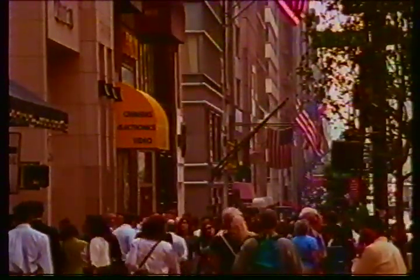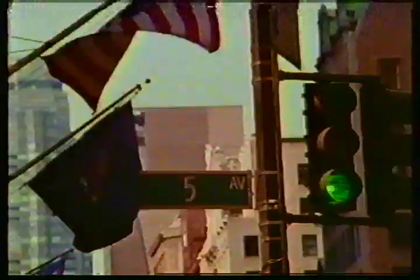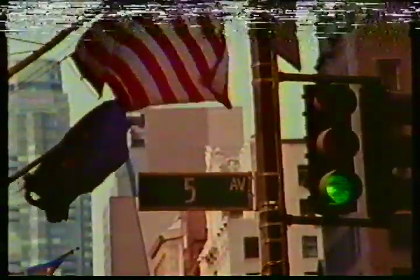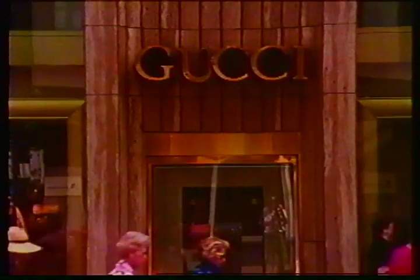Today, New York is still America's most exciting and vibrant city. Fifth Avenue is one of the busiest and most prestigious shopping streets of the world. Tens of thousands of people stroll the avenue each day as they shop in the exclusive boutiques and world-famous department stores. Names like Tiffany's, Saks, Bergdorf's, and Gucci offer travelers from around the world shopping sprees on New York's most famous street.